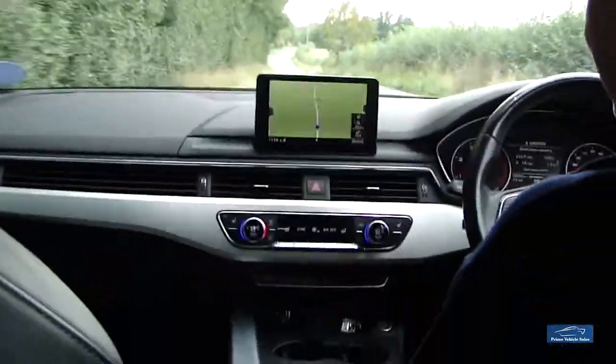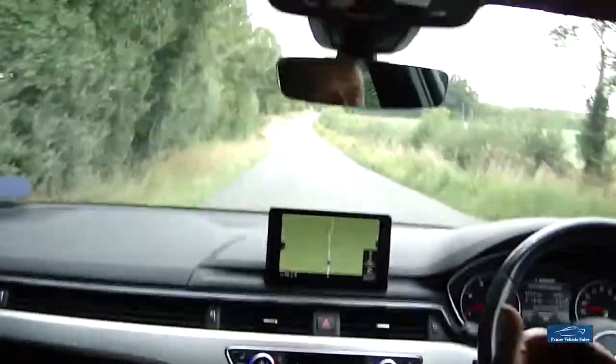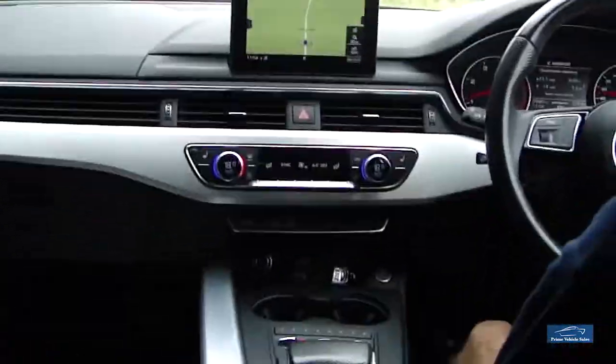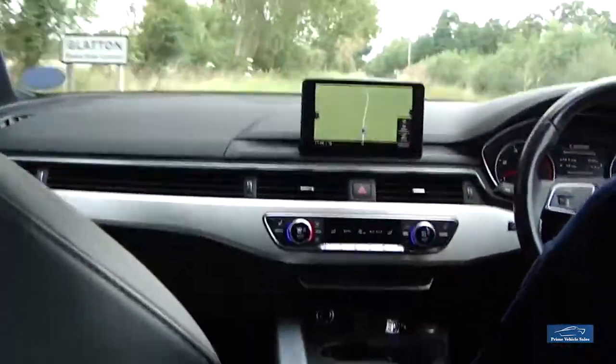Front and rear parking sensors, you know, you've got climate control, cruise control, it's got LED front and rear lights, it's got the strobe indicators, the dynamic indicators, which look really cool as well.